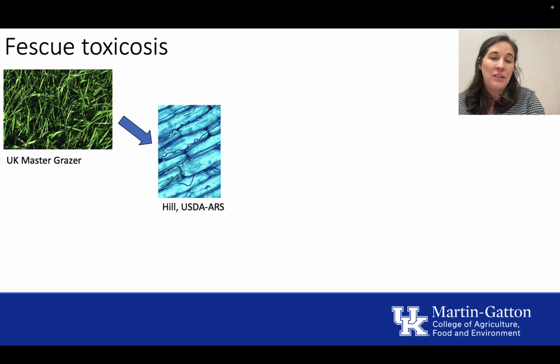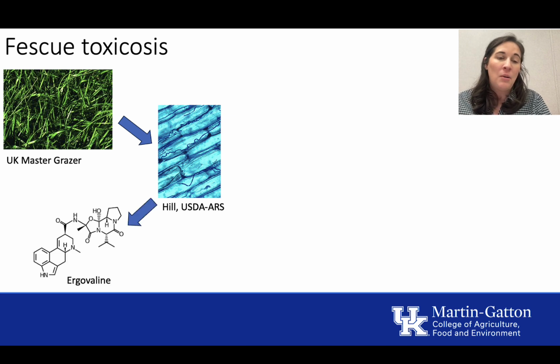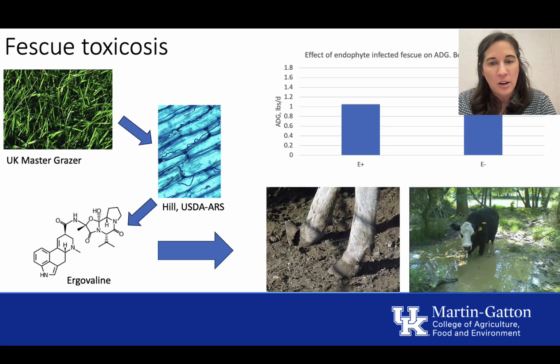And those that do harm the animal produce these compounds that we call, as a family, ergoalkaloids, but the most prevalent is ergovaline. And so when we test pastures for ergoalkaloids, a lot of times we're testing for ergovaline, which is this particular compound there, and it's that ingestion of ergovaline that causes all of the symptoms that we see with fescue toxicosis.